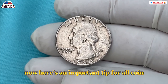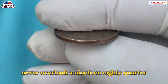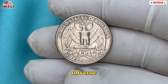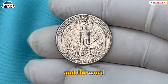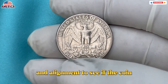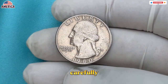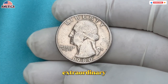Now here's an important tip for all coin collectors and treasure hunters: never overlook a 1980 quarter just because it looks modern or common. Take out a magnifier and carefully inspect the details on the obverse and reverse sides. Look at the date, the motto, and the word Liberty for signs of doubling. Check the rims and alignment to see if the coin may be off-center. And if you suspect a wrong planchet strike, weigh the coin carefully, because even a small difference in weight could be the clue that you are holding something extraordinary.